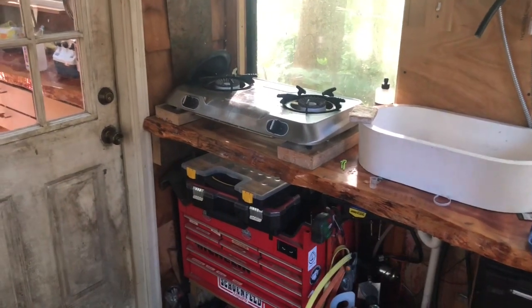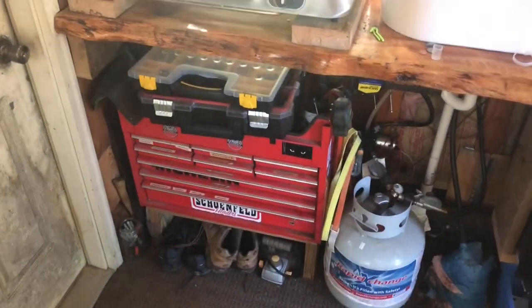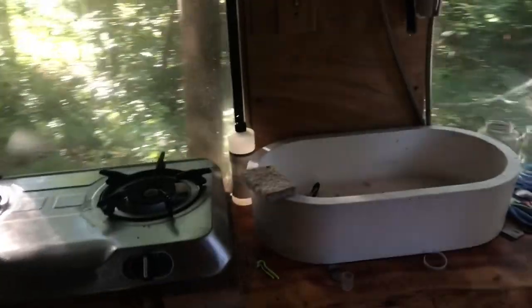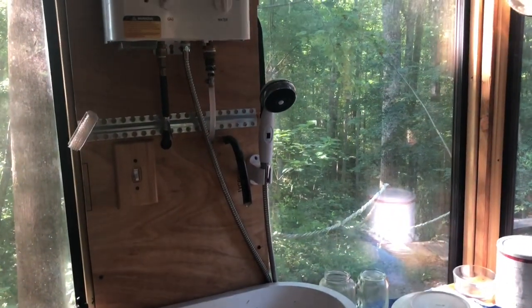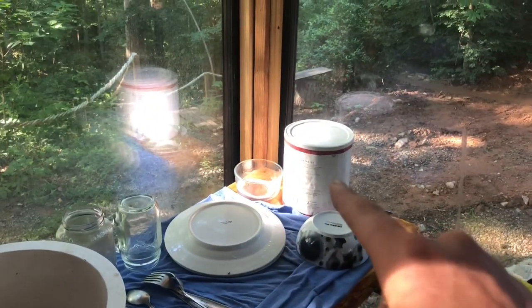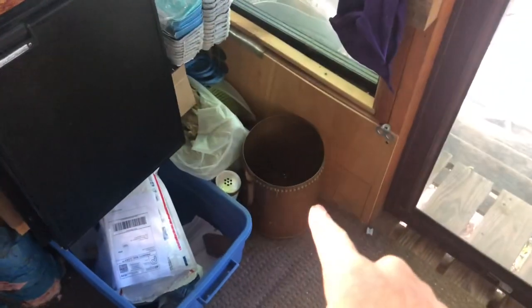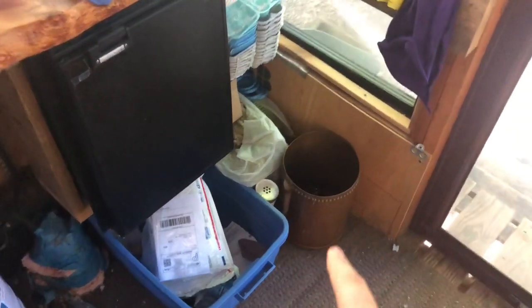Here's inside my sunroom. Here's where I do all the cooking. And then I have my toolbox right underneath. There's a lot of tools in there. And then there's my sink, hot water heater, and if I want to shower, I just open up that window and hang out in the yard. Where I keep my dishes, that's where the compost goes for the garden. This is for recycling, and this is my trash can. It's been in my family for 3 generations, and it's made out of copper, which is pretty cool.